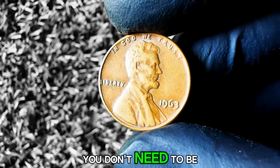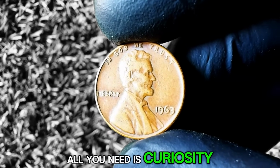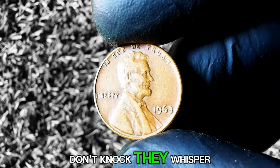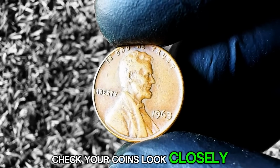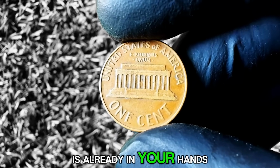You don't need to be a collector. You don't need to be an expert. All you need is curiosity, awareness, and action. Because opportunities like this don't knock. They whisper, and only those who are listening will hear them. Check your coins. Look closely. And who knows, maybe the next life-changing discovery is already in your hands.